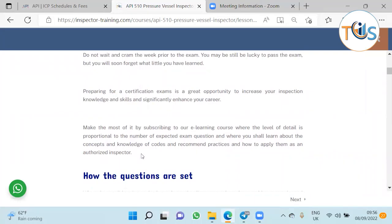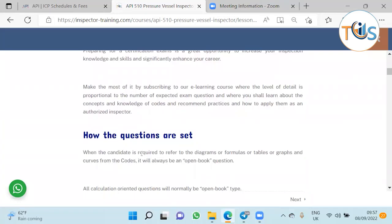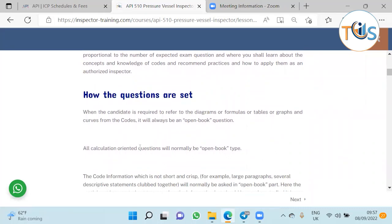It's a great opportunity also to increase your inspection knowledge and skills, not only passing the exam, and obviously the certification would greatly enhance your career. You can study our first and second module for free, and remember that your proportion of the time spent is based on the expected number of the questions that we have devised here, and you shall learn about the concepts and knowledge and the codes and recommended practices and how to apply them. So EPA really wants to verify during the exam if you understood the concepts and knowledge. You have the knowledge, you understood the concepts, and you know how to apply this knowledge in a real scenario. So the question always comes within a scenario, within a context. It doesn't come straight away from the codes or recommended practices, not normally.